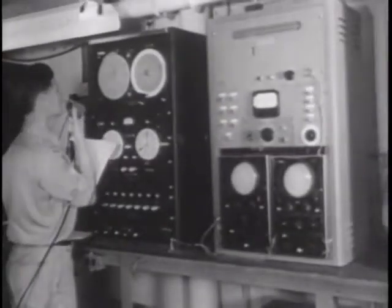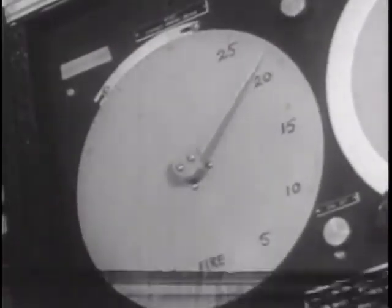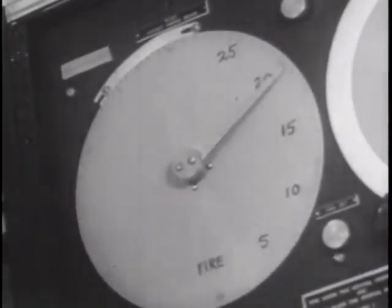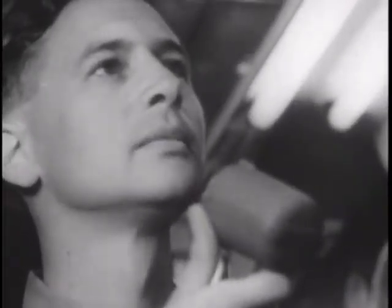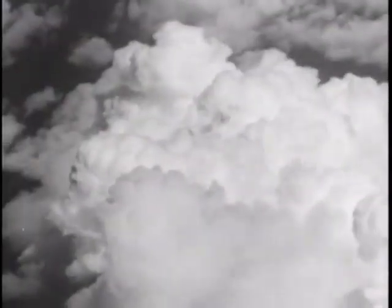30 seconds before 8 hour. Cameras are ready aboard ship and in the sky. 2, 1, fire.